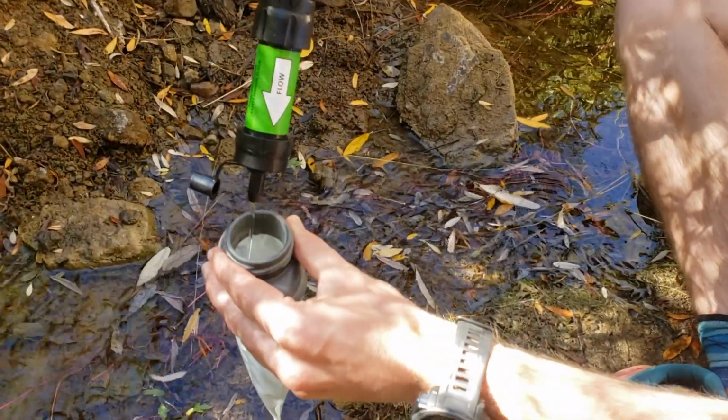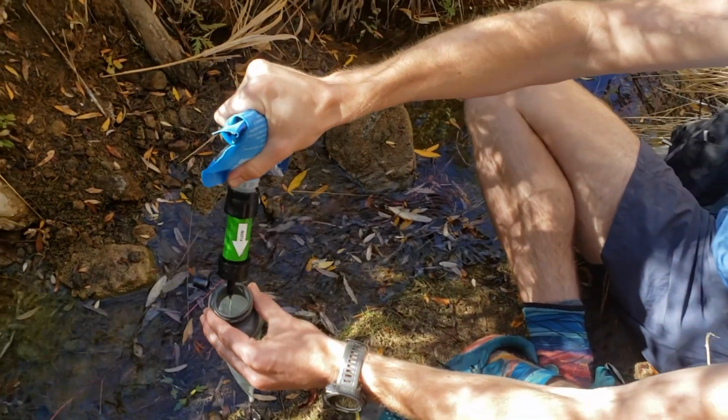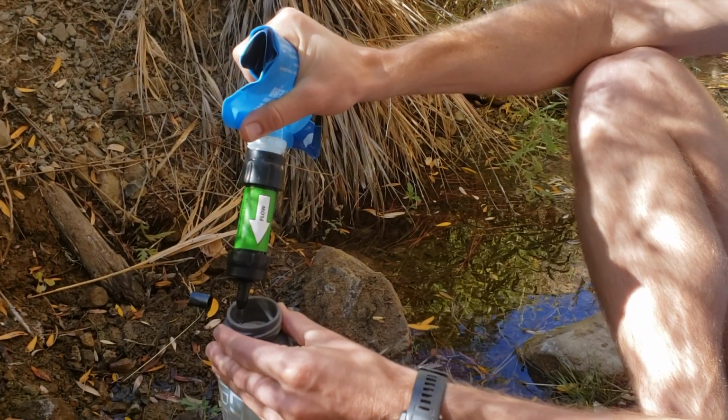One more quick side note, if you don't feel like drinking hot sulfur water from the hot springs, there is a nice cool spring that comes in. It's about a 10-minute walk down from the campground, and the water tastes great.